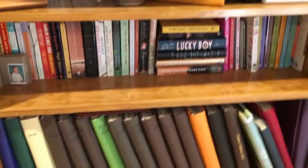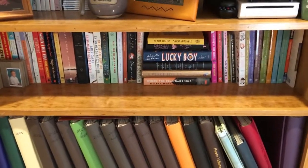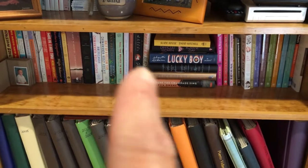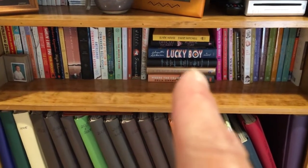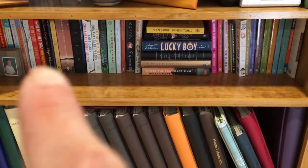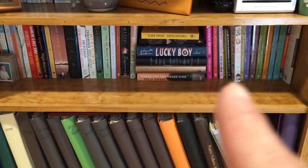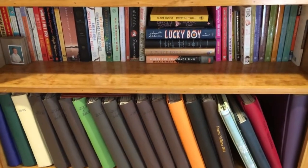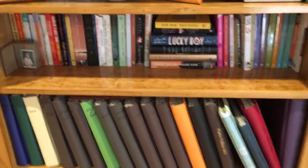Okay, and then up here, this is my paperback fiction, some hardback fiction too. So these are basically contemporary fiction. There might be a little bit of historical fiction in there too, but it's basically just general fiction. And then over here I have essay collections. And that's it for this bookcase.